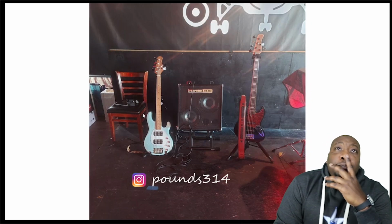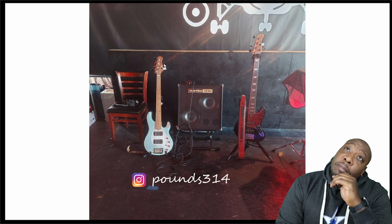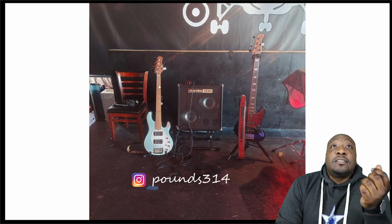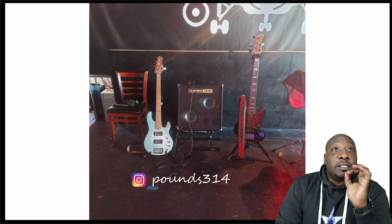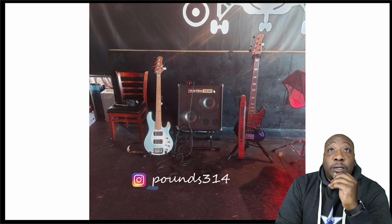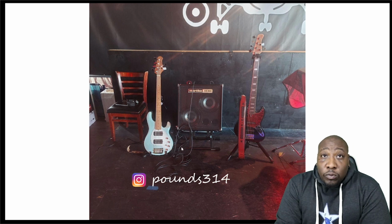All right. So what we're looking at is a Music Man, or maybe this is a Sterling by Music Man. Again, I can't see what this is. Let's just say Music Man, because that looks like a roasted neck. So got the double humbucker, traditional Music Man situation with the wheel at the bottom. Very nice bass, like the color on it. This is an easy breeze type of brother. Got the chair popped up right next to the Kickback 500. Looks like he's running this one there.